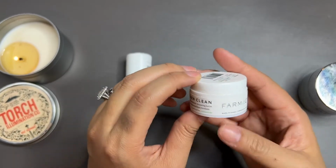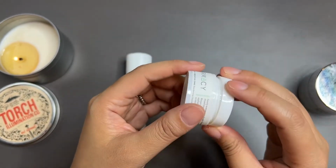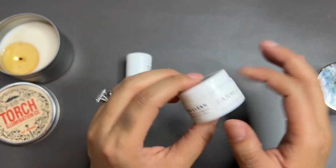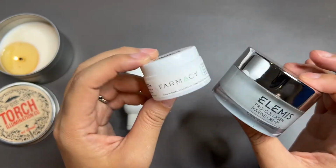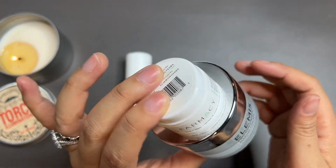This is the Green Clean from Pharmacy. It's probably the best makeup melting balm out there. The Clinique Take the Day Off is really good, as well as, if you want a drugstore version, that Derma E one. I'm almost completely out of one, and it's really good. If you don't like the smell of roses though, you probably won't like it as much.